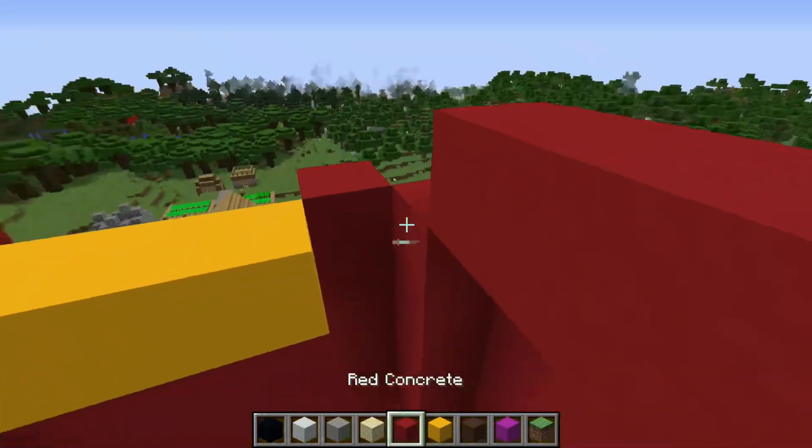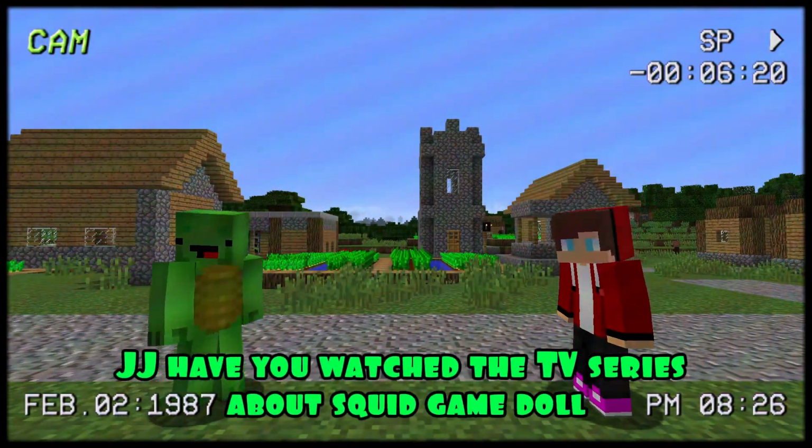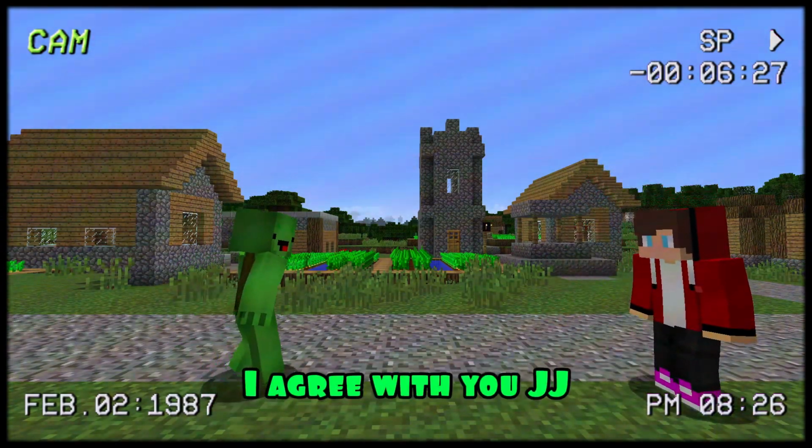Well, I keep building my super huge Squid Game doll. JJ, have you watched the TV series about Squid Game doll? I think so, but I didn't like that it was a very evil series. I agree with you, JJ.